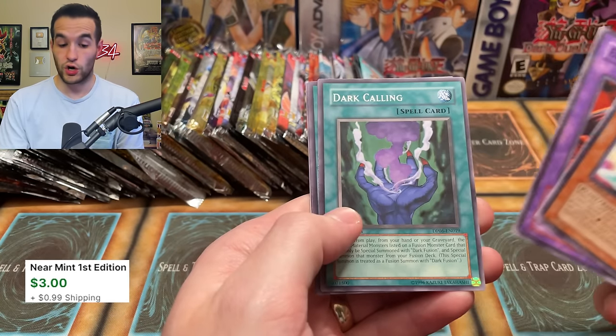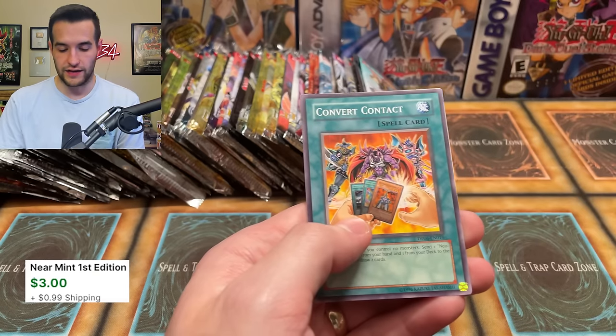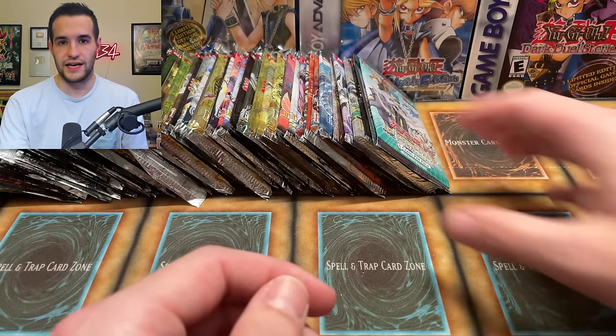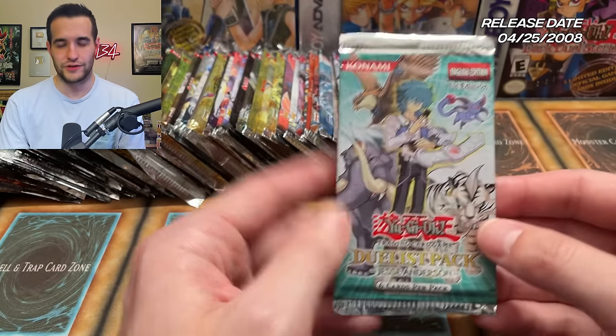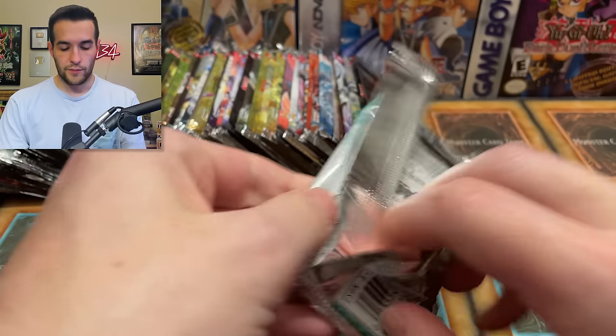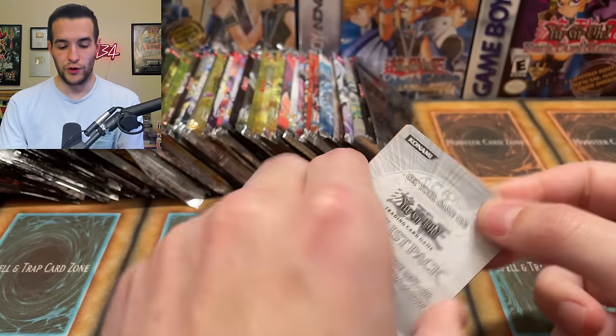Dark Gaia? Dark Calling actually was worth a little bit for a while. It got a big reprint though, so probably didn't hold much value, but because of the Immortal Destiny or whatever it's called, it got some value. Jesse Anderson. I don't know if Jesse Anderson has anything, to be honest. Problem with these duelist packs is there's only like two foils in the whole thing.